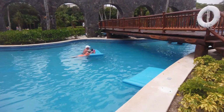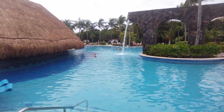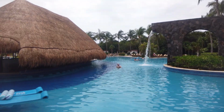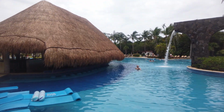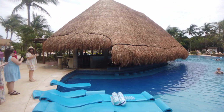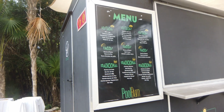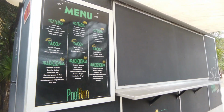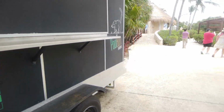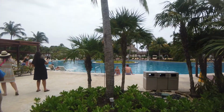So the pool I just gave you some B-roll of continues on over here. This is the second largest pool in the whole Riviera Maya area. Two swim-up bars within this pool. Just a nice big complex, and it's still going on the other side of this bar area here. We have a couple of food trucks here, nachos, tacos, things like that. Around the pool, there's one here on this side that we're walking down. There's an identical one on the other side.